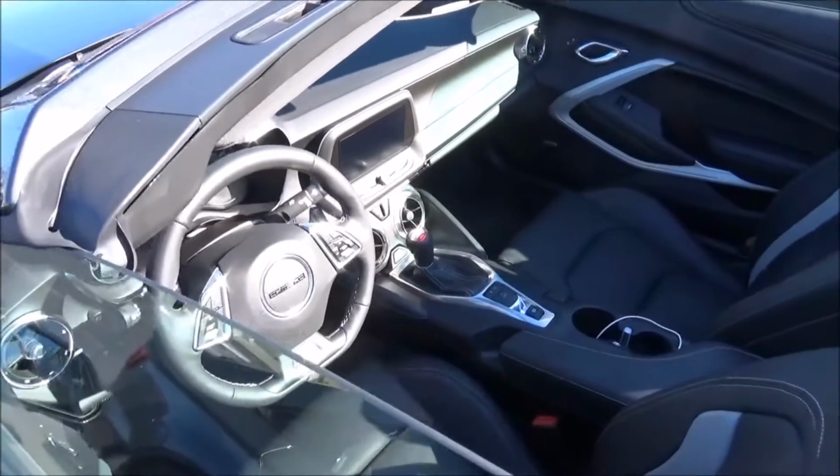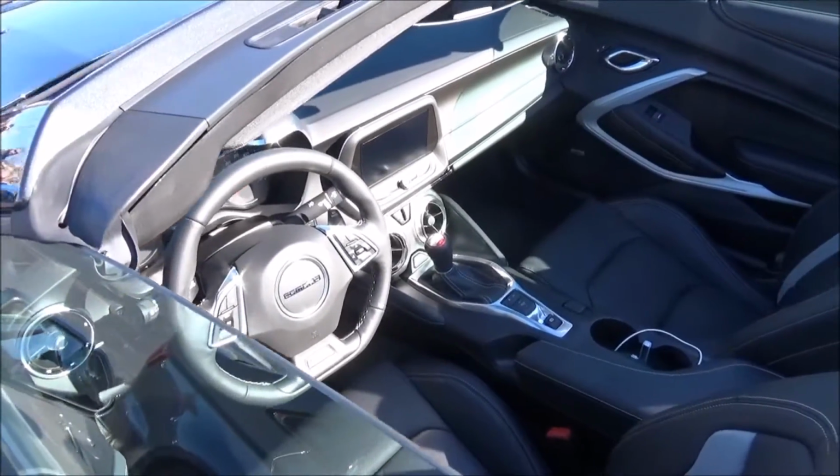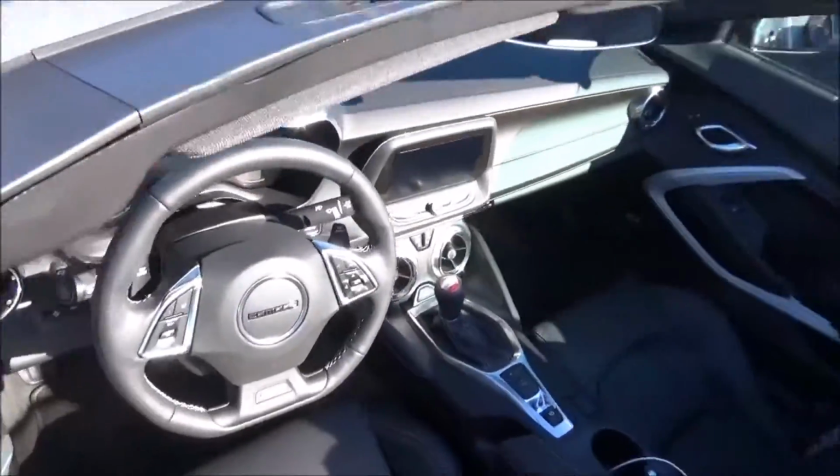To me, it's a great car. It is so much better than the old car. I just love the looks better. They finally have a real steering wheel now. I just imagine how good it is with the 6-speed manual.